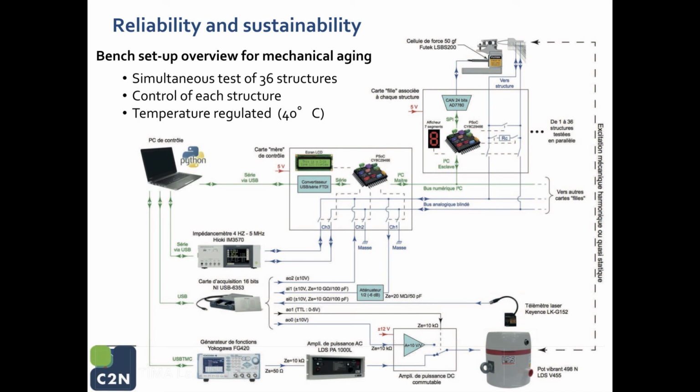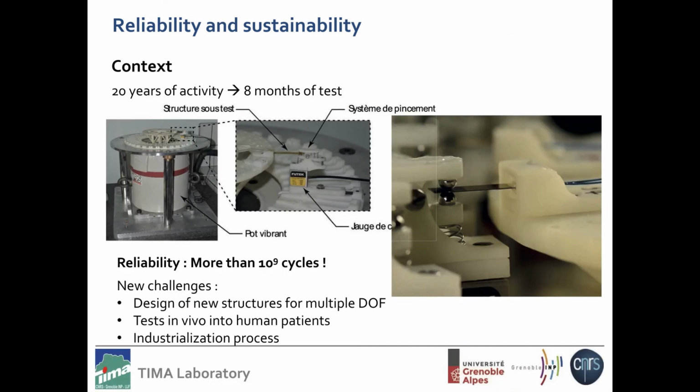This is a rapid view of the bench setup they performed with his team in order to measure the activity of the generator. Actually the device is still working, I think. It's 1.4 billion cycles, you said that last time, so it means more than 15 years of operation. Okay, so I will finish with this part.